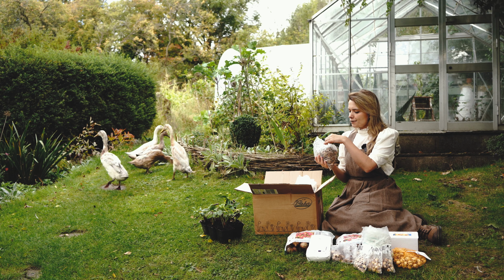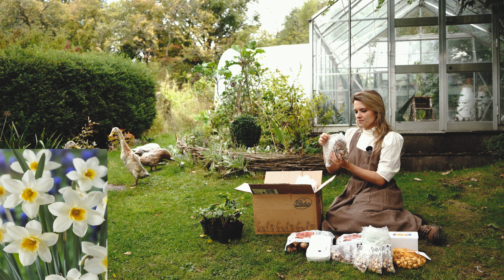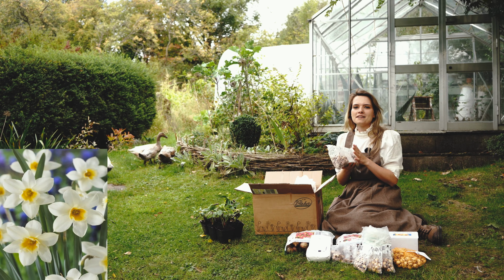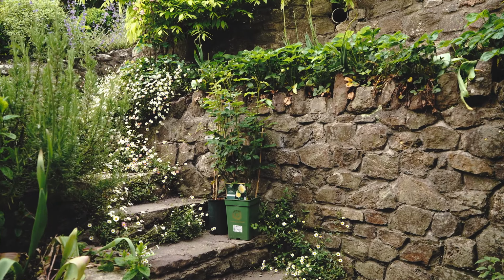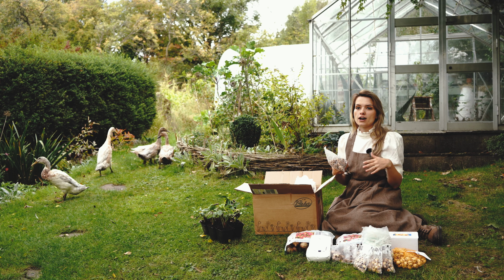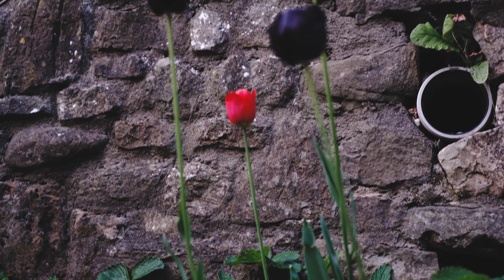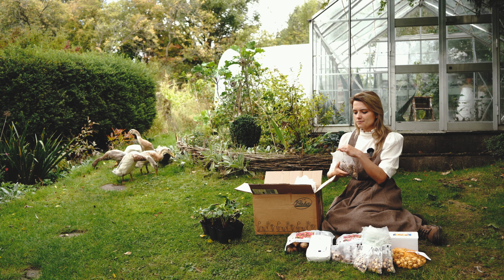We have Narcissus Sweet Love. I'm going to be planting this in a border close to the house, which I will show you. And I've chosen these because I initially tried to grow tulips in that border, but it was a little bit damp. Tulips like to have a really, really dry summer. So I'm hoping maybe I can get away with planting some daffodils there.